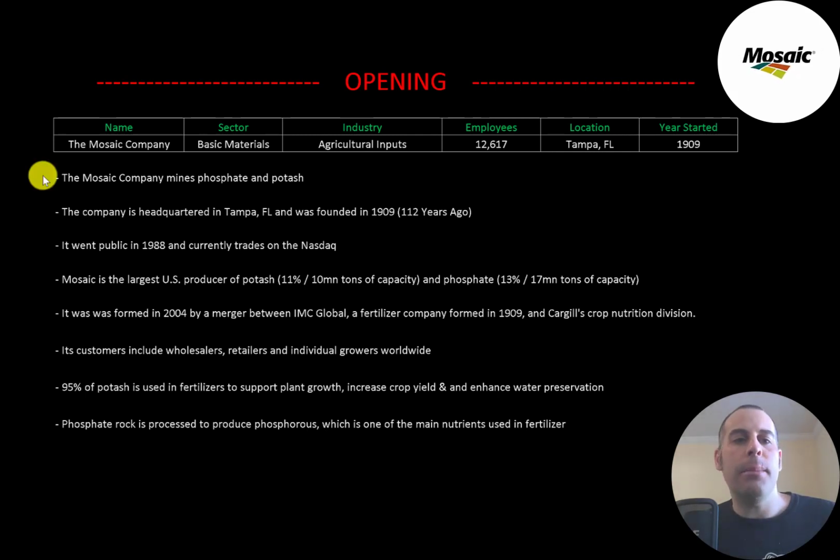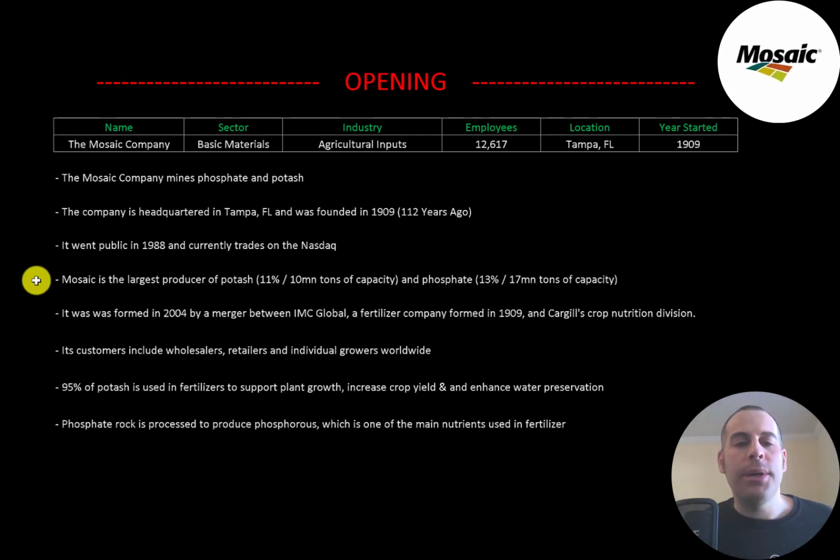The Mosaic Company mines phosphate and potash. The company is headquartered in Tampa, Florida, and was founded in 1909. It went public in 1988 and currently trades on the NASDAQ. Mosaic is the largest producer of potash. It produces 11% in the entire world.